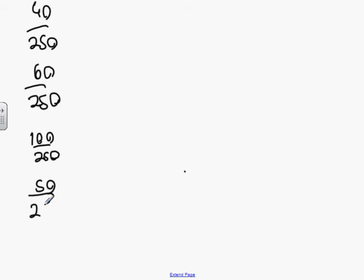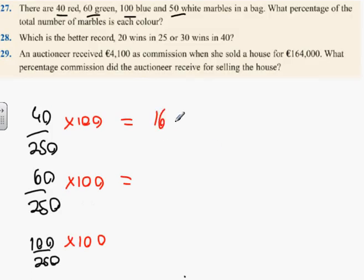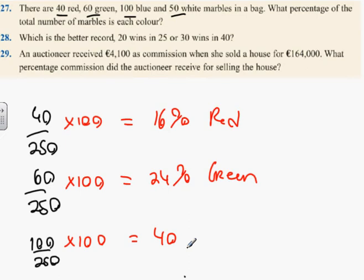How would you convert a fraction into a percentage? Well, you just multiply by 100. Just the top half. Yeah. What's the first one? Red is 16% red. After that? 24% green. 40% blue. Thank you. And then 20% white.